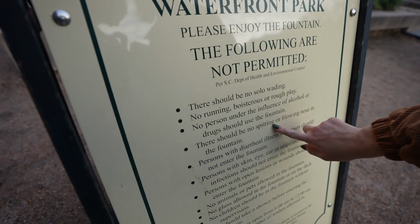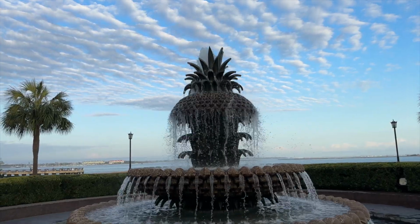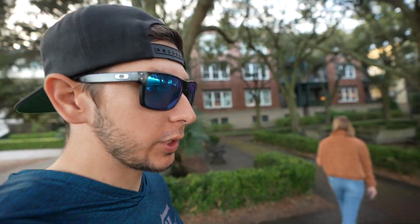There should be no spitting or blowing your nose in the fountain. So in this fountain, you're allowed to wade. There's like two steps into it, and there's a whole rule thing. And it says that 25 people is the max to fit to wade in the fountain, which is pretty interesting. The more you know.